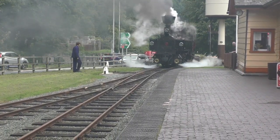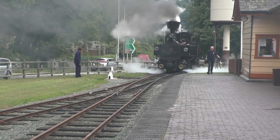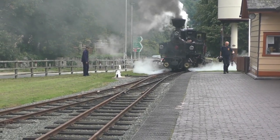The other locomotive in use, Zillertal, was using Polish coal and produced a far smokier exhaust.